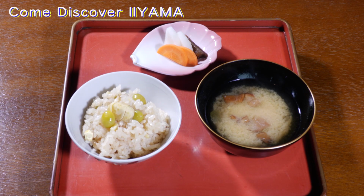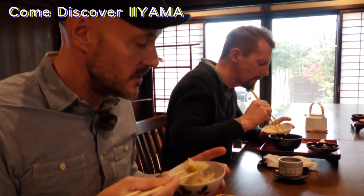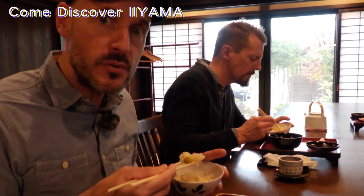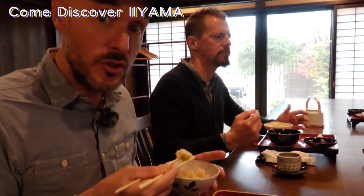Rice with ginkgo nuts and chestnuts and miso soup with pickles. So this is a local Iiyama rice. This is one of the best rice growing regions in Japan. So if you get to eat the local rice, it's always good.